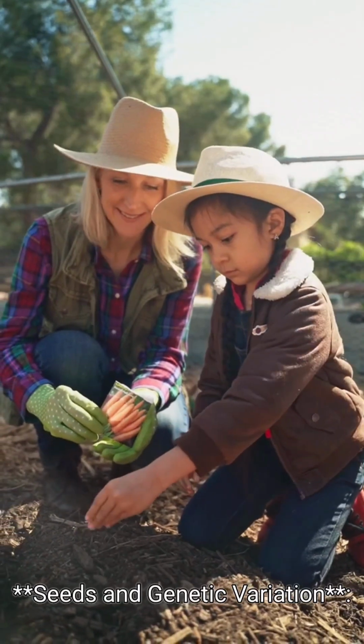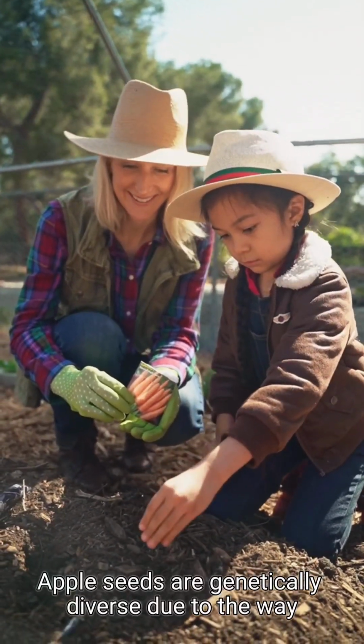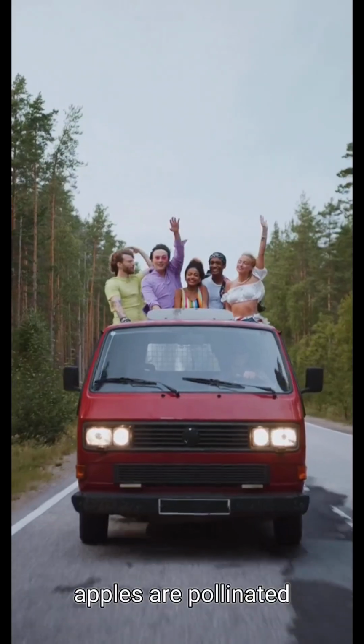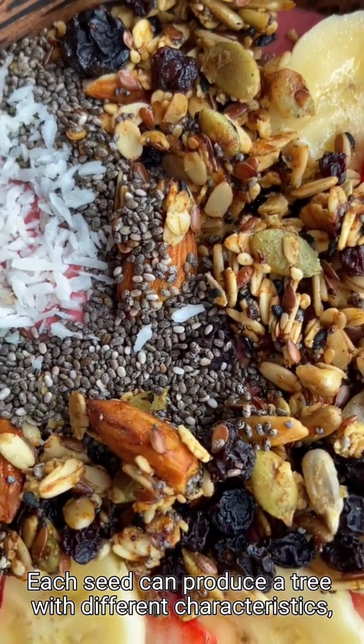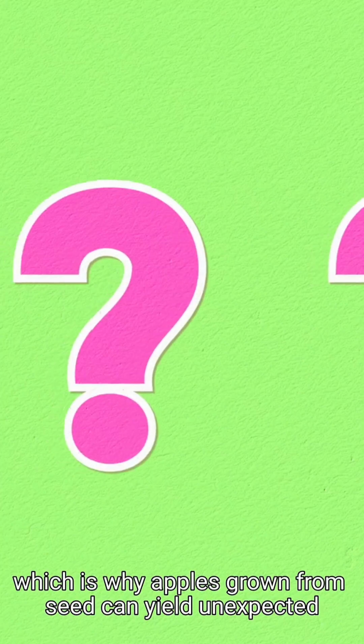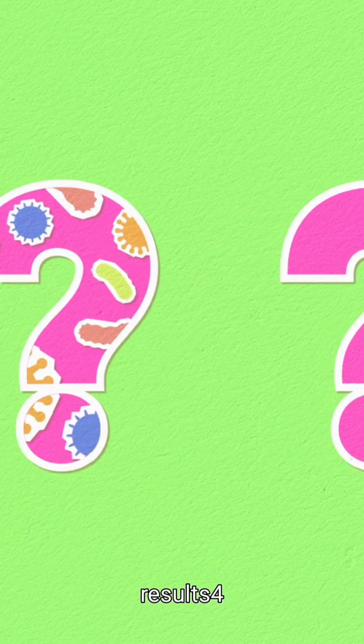Seeds and genetic variation. Apple seeds are genetically diverse due to the way apples are pollinated. Each seed can produce a tree with different characteristics, which is why apples grown from seed can yield unexpected results.